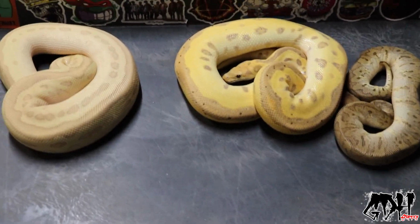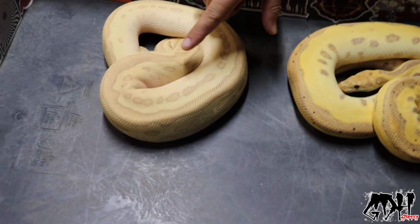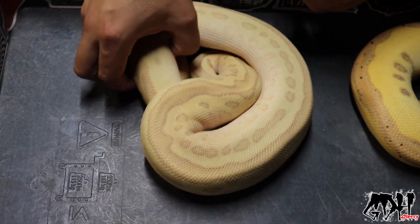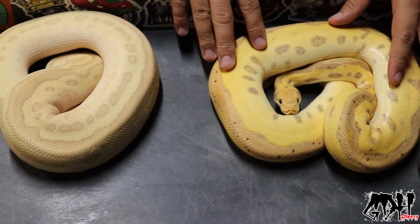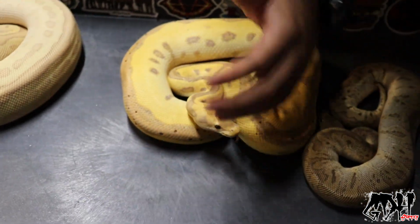Okay guys, I decided to bring out three because this girl's in shed. It's not doing her any justice. But this is a butter leopard banana clown. So as I mentioned earlier, the leopard will actually stripe out the dorsal pattern. This is a banana leopard clown, so same snake, just missing the butter.